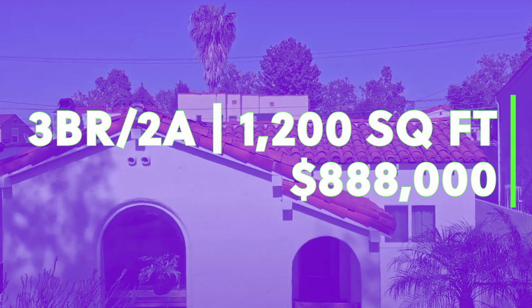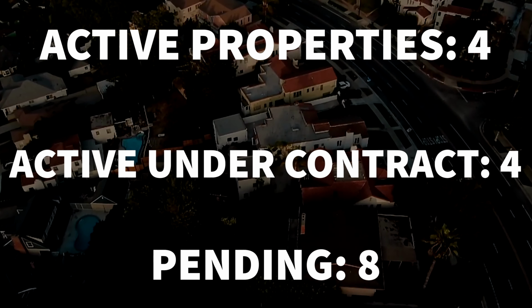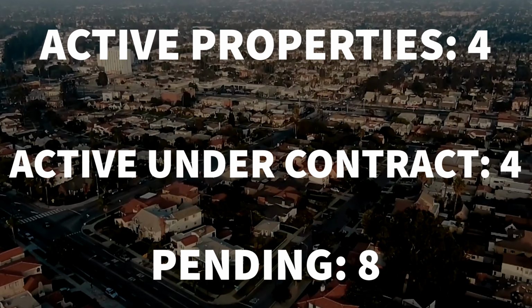In the past 3 months, there have been about 17 homes that have sold in the area, and the prices range from the high 800,000s for a 3-bedroom, 2-bath, 1,200 square foot enclave, to north of 1.7 million for a 3-bedroom, 2-bathroom entertainer's delight. Homes tend to not stay on the market long here, with the median days on market hovering around 15 days. And currently, there are probably less than 10 homes on the market right now. I assume that those homes, if they're in good condition, are probably going to go pretty quickly because this is a very desirable neighborhood.